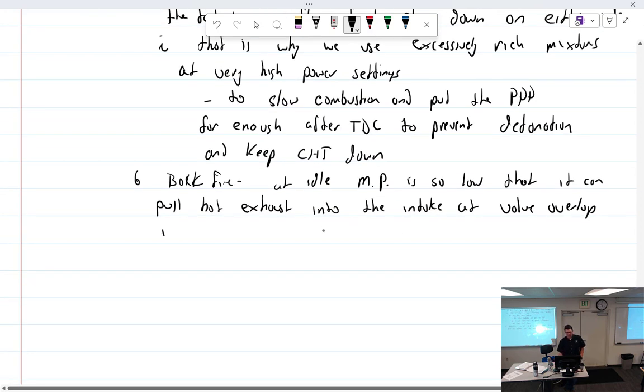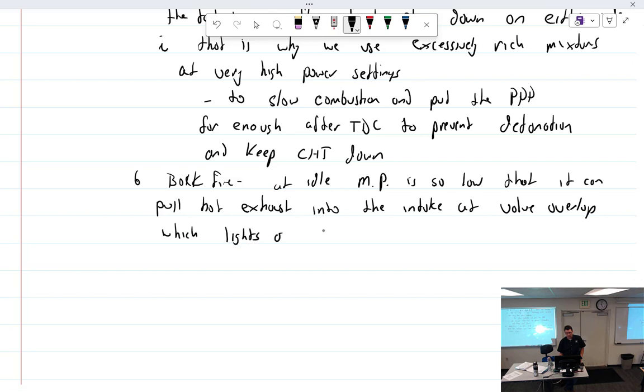Which lights off the incoming fuel-air mixture. How's that? So you would, if you opened up and when you do that, if you close the throttle abruptly? Yep. No. So right there, you're at idle.